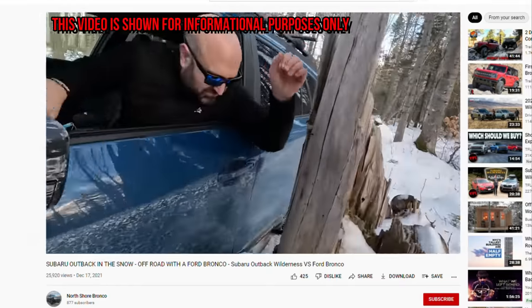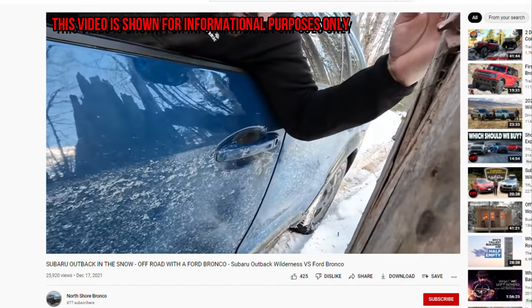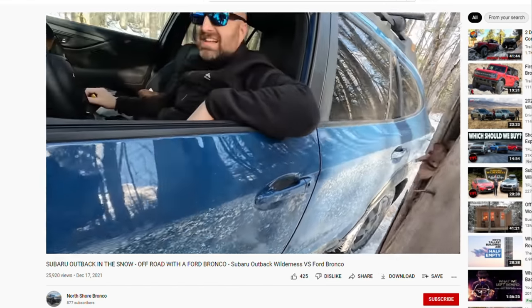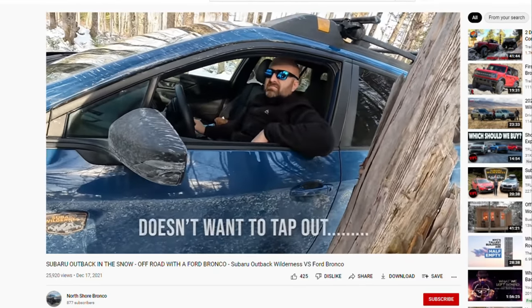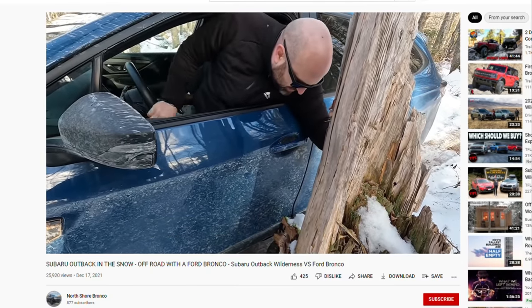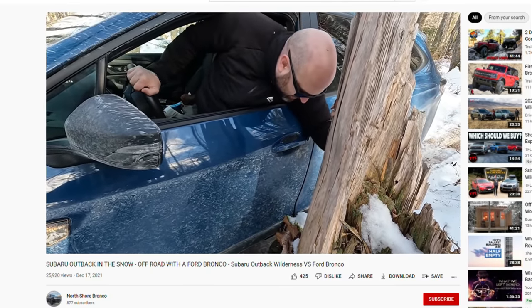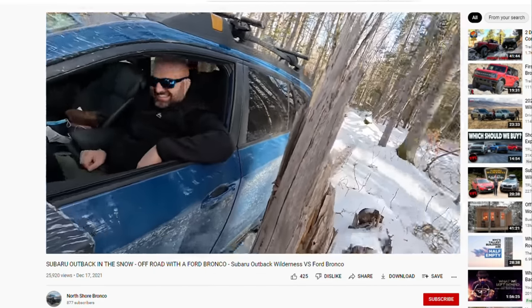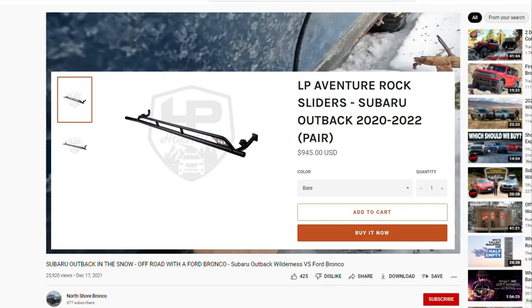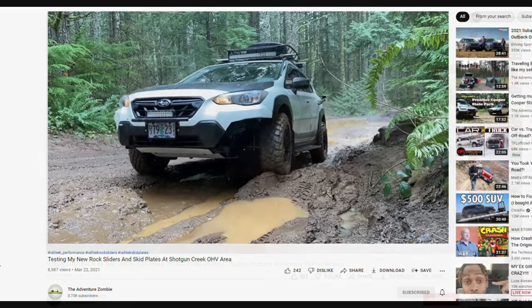I was browsing YouTube and came across this video by North Shore Bronco. His cousin has a Subaru Outback Wilderness. As you can see from this video, the tree stump is hitting his rocker panel, maybe 3 inches taller than his rocker panel. As mentioned earlier, a stock Subaru Outback Wilderness has 11.5 inches of clearance down there. Installing a 2-inch lift kit and adding 2-inch taller tires, so going up from 27-inch to 29-inch, will help get past this tree stump, but it's going to be close, too close for comfort. I would recommend rock sliders. LP Adventure makes a set, as well as Rally Tech.